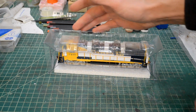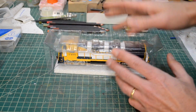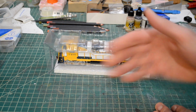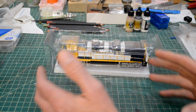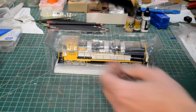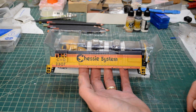So, your typical clamshell packaging as usual. I have to laugh, but for anybody that's been in the hobby for as long as I have, since the early 80s and even before that, Life-Like blue box locomotives used to come in their standard blue box, and one of the very first diesel units I ever got from them was actually this chassis system U30B unit.